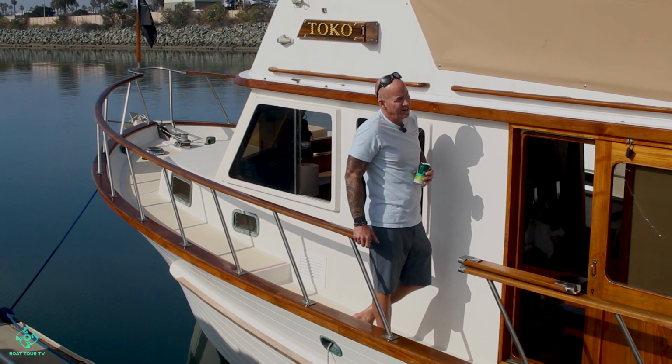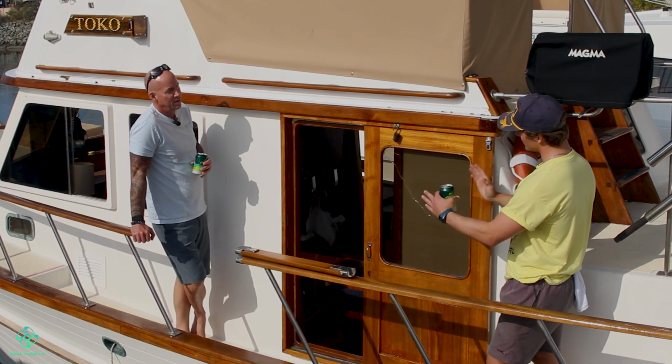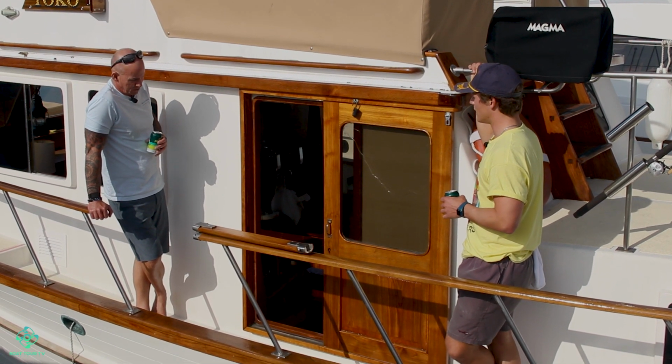Yeah, so this has been awesome. The door's a little sticky and it's a little narrow, but I don't really know how you could make that better on a boat of this size.